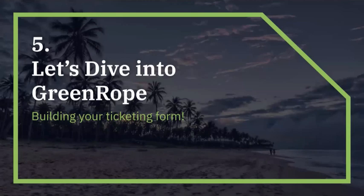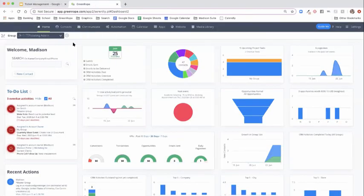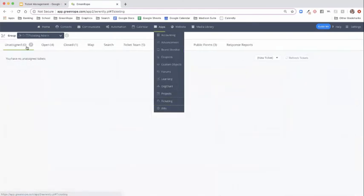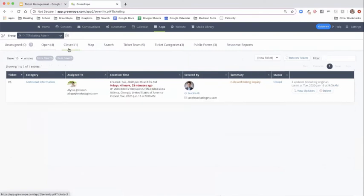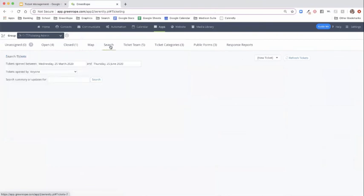So let's dive into GreenRope and actually build out this ticketing form so I can show you how much customization is available. From inside your GreenRope account, you can access the ticketing within the app's ticketing area. And as you can see, I already created my ticketing group. Along the top is where you have all your options. You can have your unassigned tickets, you'll see your open tickets, any of your closed tickets, where the tickets were submitted from, and then you can search for specific tickets here.